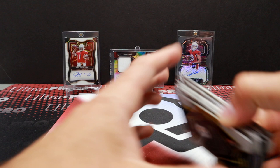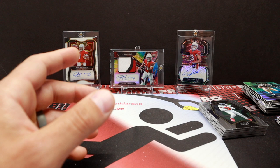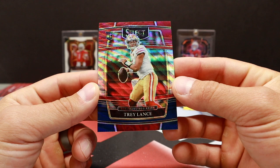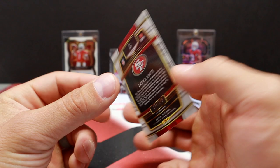Well, man, tell you what. The Fields silver is nice and everything, but that Lance, holy crap, that's a big boy. So very happy with that. I'll have to look it over and see if we're thinking grading or not. It looks a little bottom heavy, but I'm not sure. I'm going to have to check that over and take a peek. That one does have the foil on the numbers, though, so that's good.